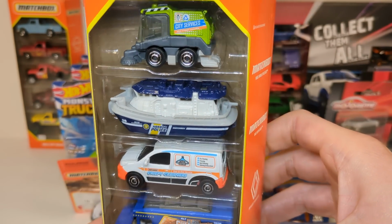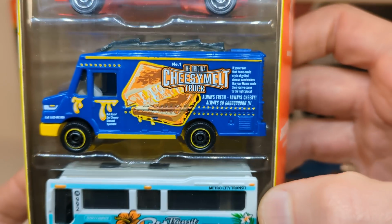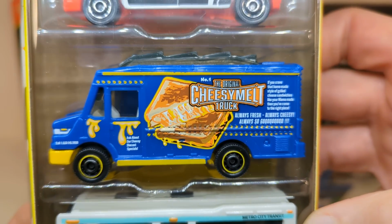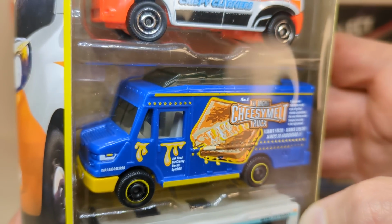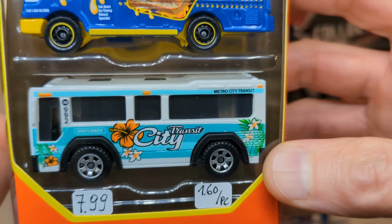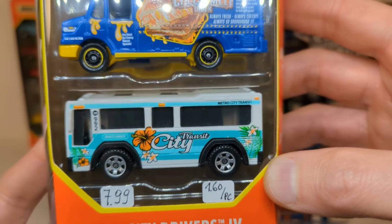It's also the only one that has a mostly metal body. Chowmobile 2, food truck, plastic body. It's okay. I don't particularly try to get these, but you know, if I end up with it, I'll keep it. And then the city bus, also with a plastic body. I'll keep this for the bus video and then get rid of it.